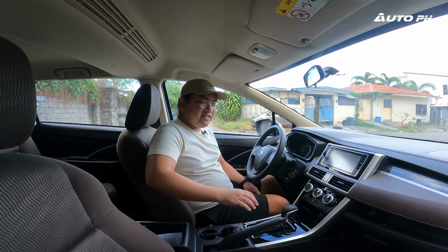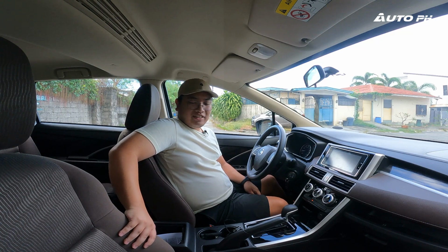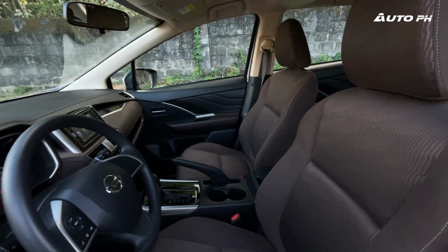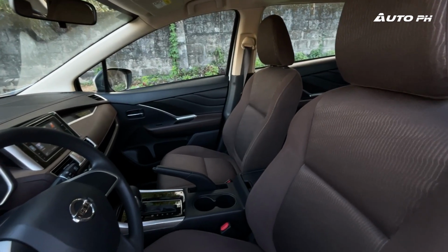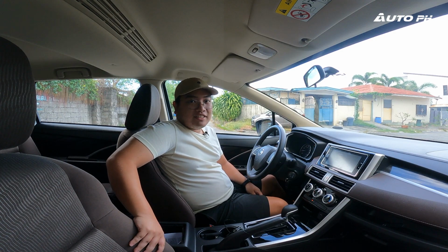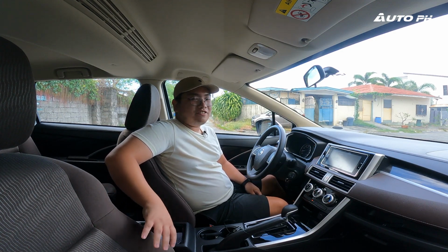These are the same seats as well that you'd find in the Mitsubishi Expander, and they're really nice actually. They're a bit flat, but they do their job really nicely. And the material on them, the fabric material, is also really nice. I really like it. It's the same material as what we got in the Expander, and it's nice to see that it's also over here.